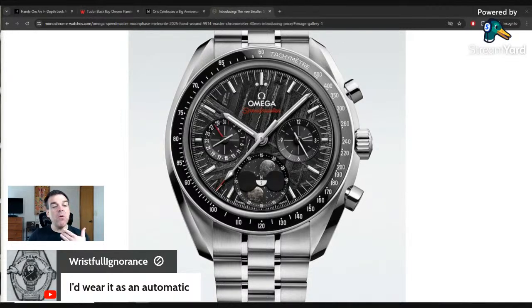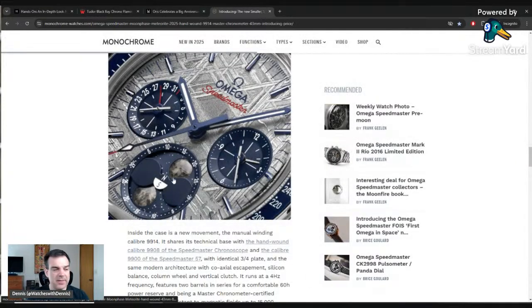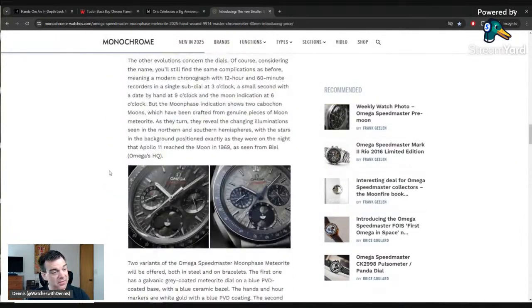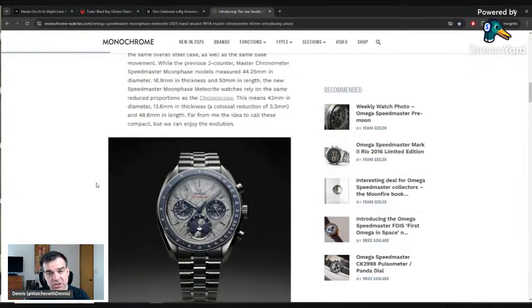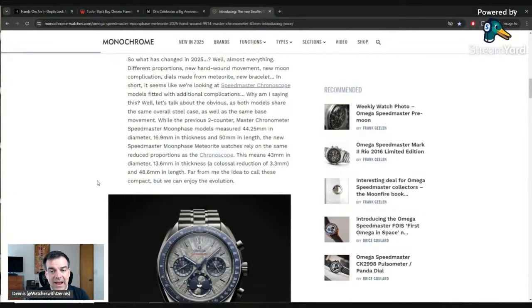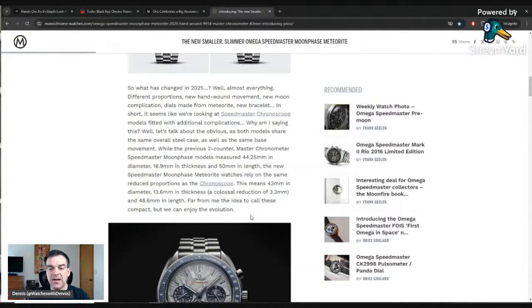Again, I don't understand why they got rid of it being an automatic, except I totally do, because it saved them so much. I mean, huge. Omega almost never seems to care at all about how thick their watches are. They had this master chronometer, what was the old one? Speedmaster chronoscope with the additional complications and stuff. Let's see. Master chronometer, Speedmaster Moonphase. So not the Meteorite ones.